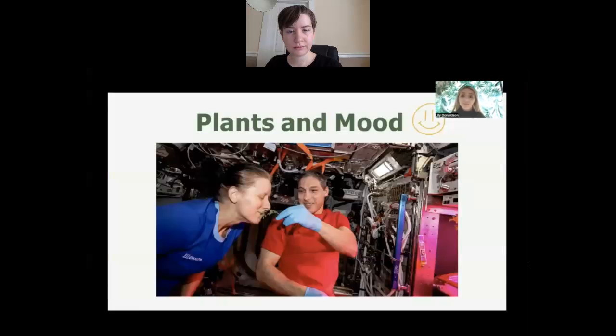Plants not only provide us with nutrition, but they also improve our moods. Interacting with nature is essential to maintaining a sense of well-being. Spending time around plants can improve your mood and reduce stress and anxiety. There's no natural plants in space, which can leave astronauts feeling sad and disconnected from Earth. Taking care of plants can help astronauts increase their quality of life in space and boost their morale.